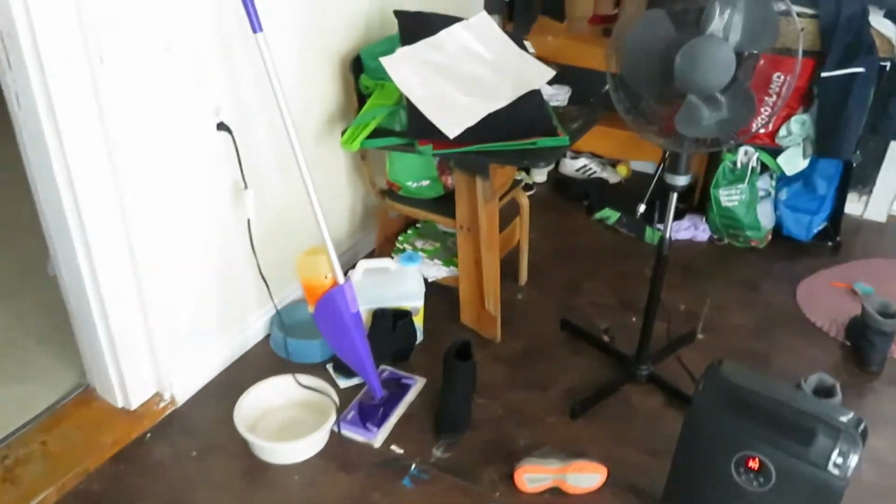This is what my front room currently looks like. We've got stuff everywhere. This was my last week of 12-hour shifts, so a lot of stuff just got piled up throughout the week.